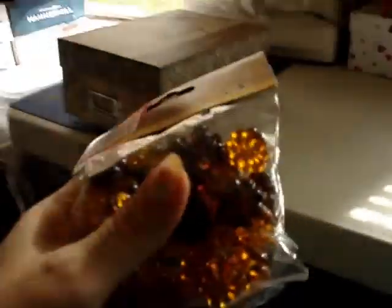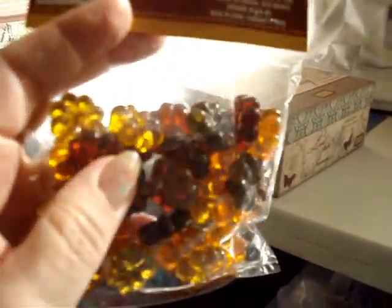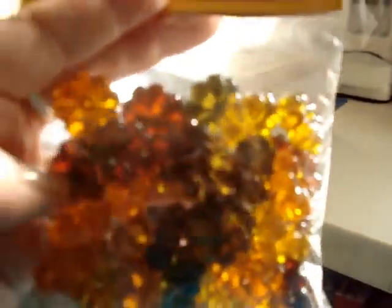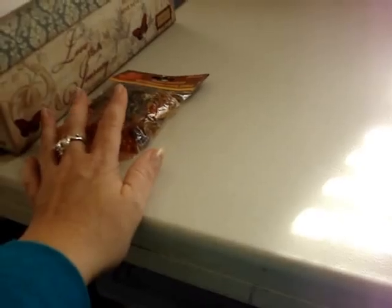They had these little beads. Not sure what I'm going to do with these yet. They look like little mini pumpkins. It doesn't say, just something you're supposed to scatter on your table, but I think I'm going to attach them to something. I'm not sure what I'm going to do with those yet. So I got that for, how much was it, like 50 cents, something like that.